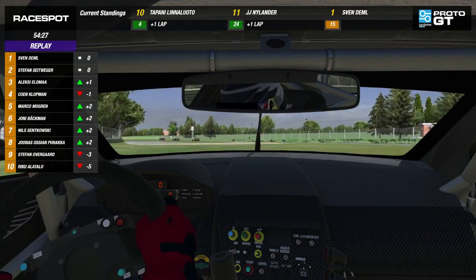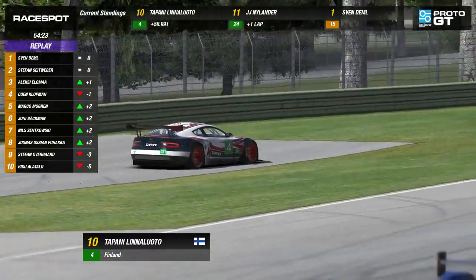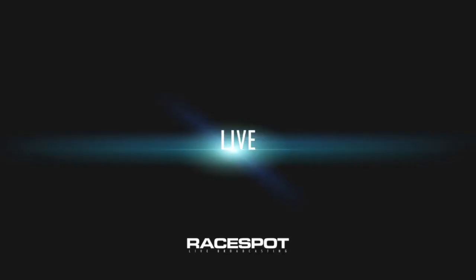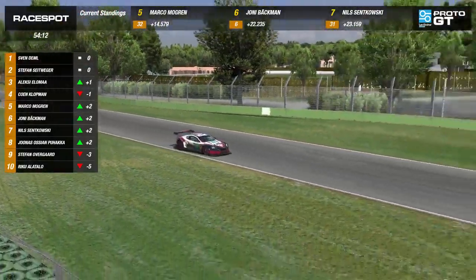Yeah, and the reason why, he made contact with the rear of a prototype driver. So there we can see he went off in that number 4 Glacier Racing machine. Back onto track he goes, and there we are. But he's now down in P number 10 in class. Let's go back then to your GT2 field.